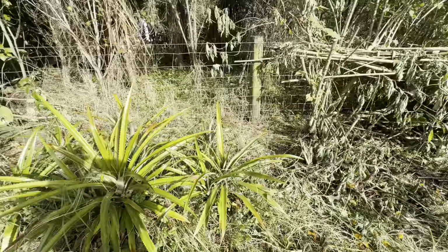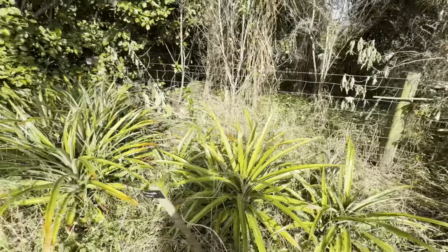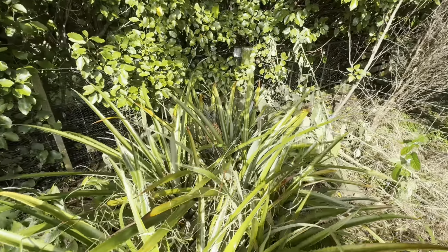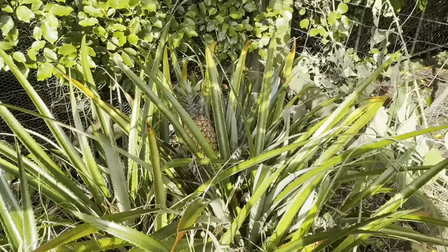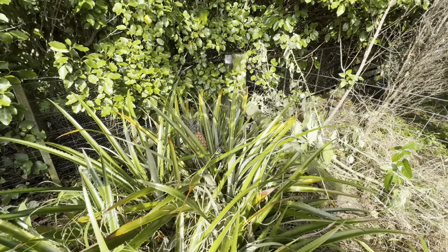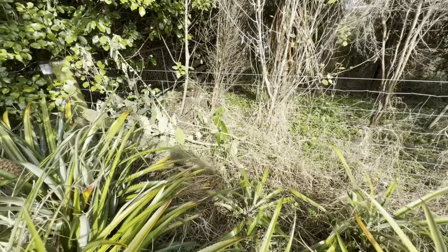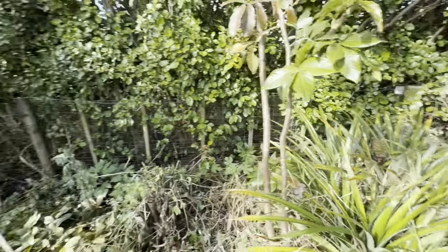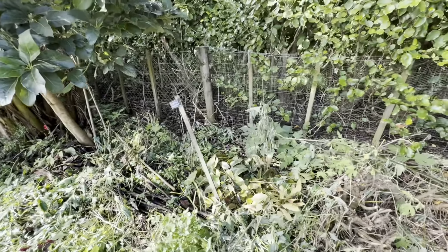As you spin around, still a bit of weeding to go here. These pineapples have absolutely kicked on. And excitingly, we've got a little pineapple in the back here. So we'll probably pick that before the insects get to it. Little passion fruit on the back fence. Put that in ages ago, still hanging on. Another Inga bean. Szechuan peppercorn here.